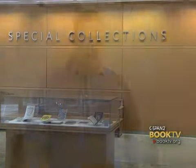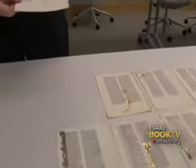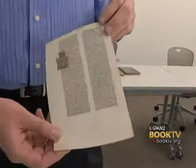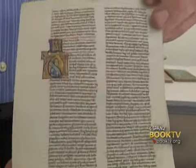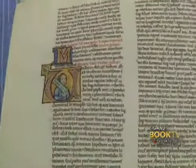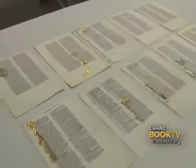The first item I'd like to talk about today is what I like to describe as my white whale. This is the Hornby Bible. This is probably, in my very biased opinion, one of the most substantial and beautiful items we have in the Rare Books and Manuscripts Library's collections. And what the Hornby Bible is an example of an early 13th century transitional Bible.